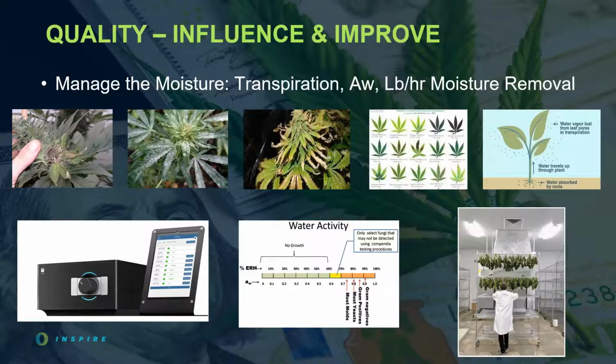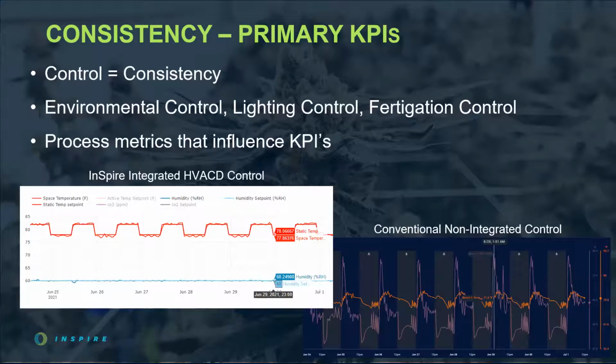Which brings us to the importance of consistency. Primary KPIs for consistency. Arguably the most important of the 4 pillars. Along with quality, consistency drives pricing power. And to have a consistent product, you must have tight control over all your variables and plant growth parameters.